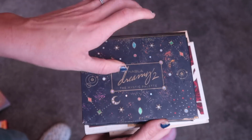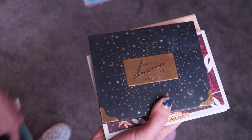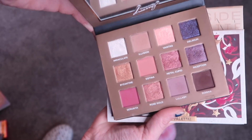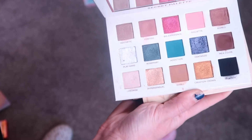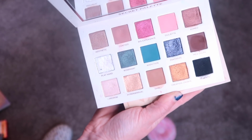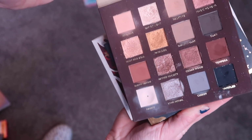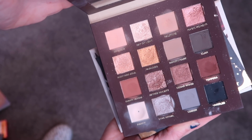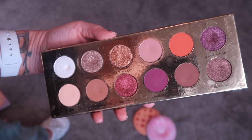Also keeping all of my larger Nabla palettes. I have the Dreamy 2. I have the Dreamy. I have the Secret. As well as the infamous Nabla Side by Side palette. Colored Rain Queen of Hearts I will definitely be keeping. Not ready to part with this.